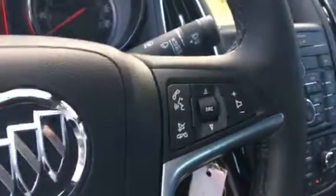Get OnStar for 6 months for free. Cruise control. You can pair up to 5 devices by Bluetooth for your phone. Power mirrors. Just a gorgeous, gorgeous car.